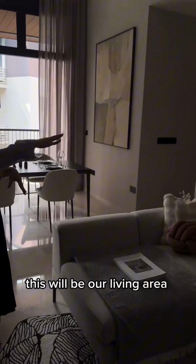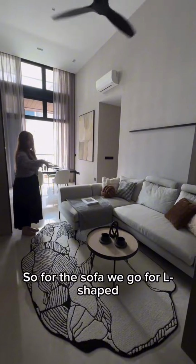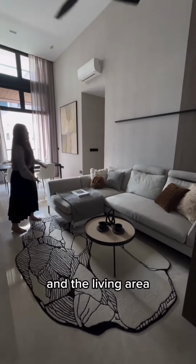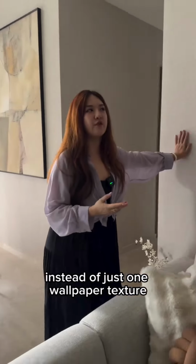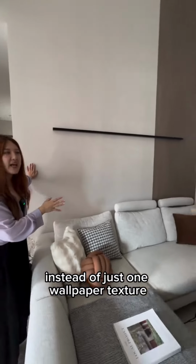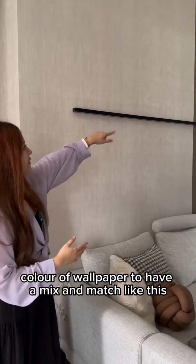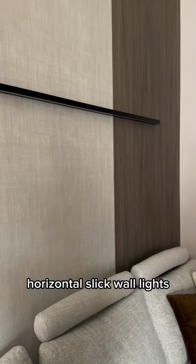And after that, this will be our sofa area. For the sofa area we purposely chose the L shape so we can separate the dining and the living. One unique thing to share with you guys: you can see this wall, instead of just one color of wallpaper, I purposely chose different textures and different colors of wallpaper to have a mix and match like this, and then continued with horizontal sleek wall lights.